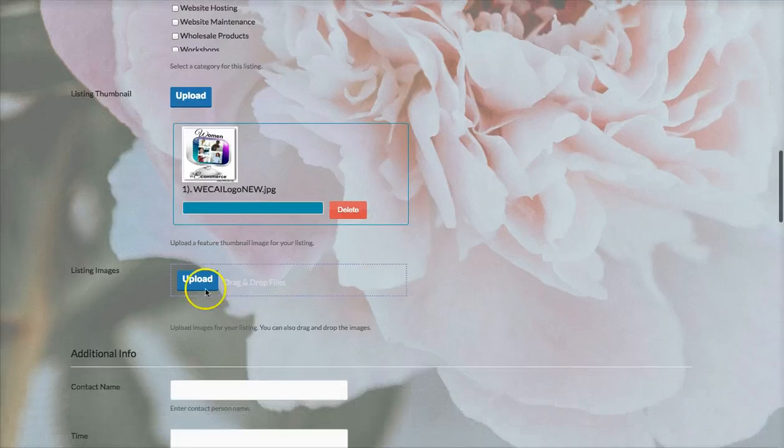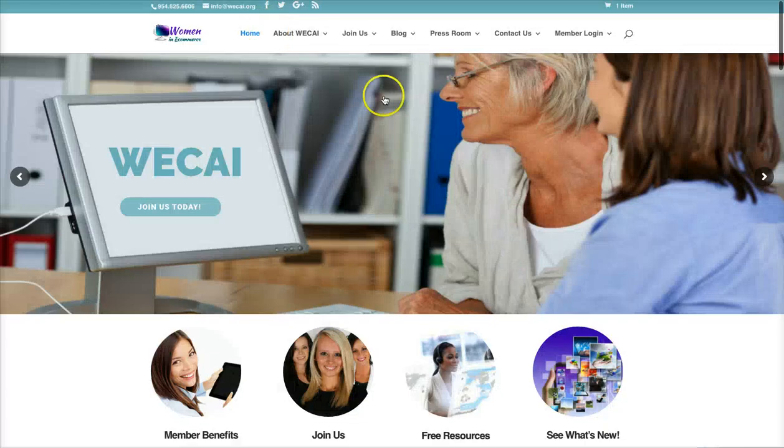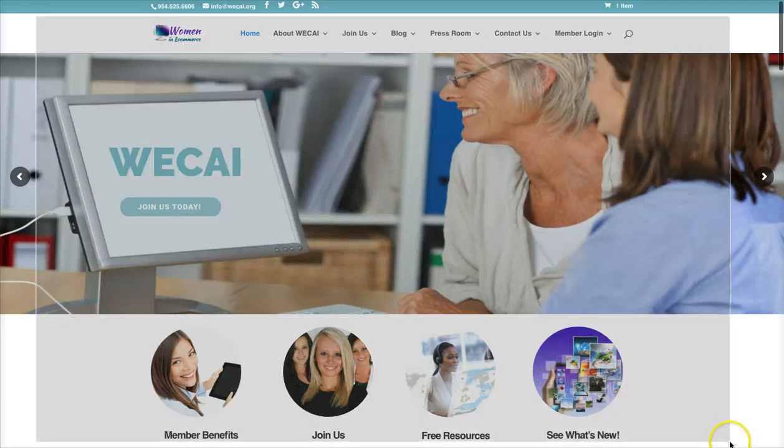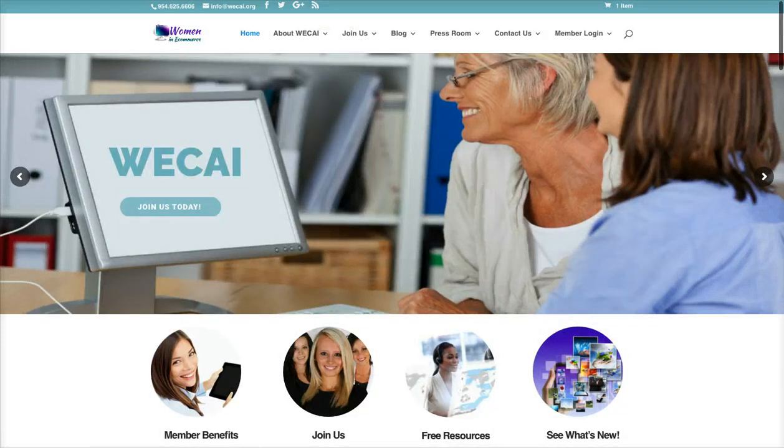Then you can do listing images. And here I'm going to show you what I'm going to do. Let me hold on a minute. I want to show you how I'm going to grab my images. You can do your images however you want. I'm going to actually just go and grab them. I have a Mac, so I'm going to do something kind of funky and just copy them that way. So I'm going to go over to the home.